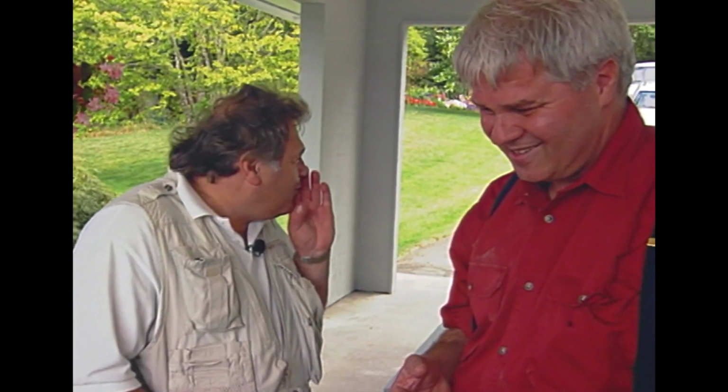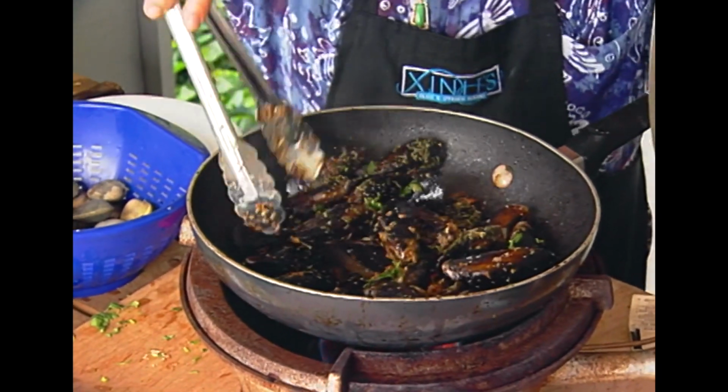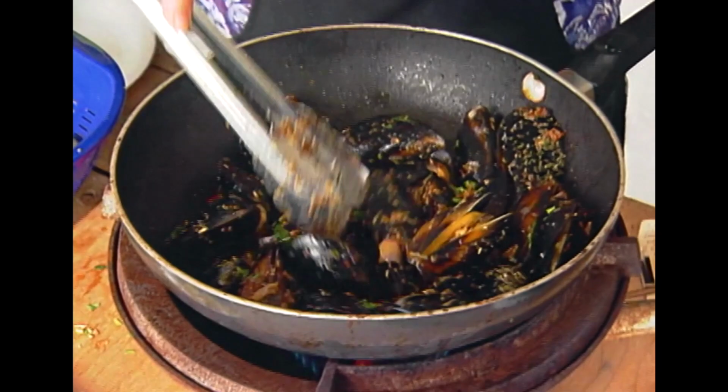Totten Inlet. What's the name of it? Totten Inlet. Okay, maybe we shouldn't tell everybody that. We don't want to let the secret out. Taylor Shellfish. No, I tell you, you've got a new respect for shellfish. Look at that. These are just starting to open now.